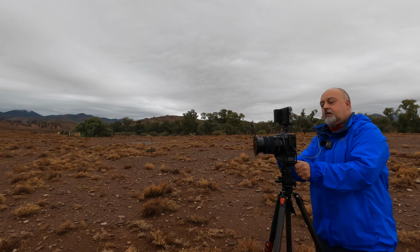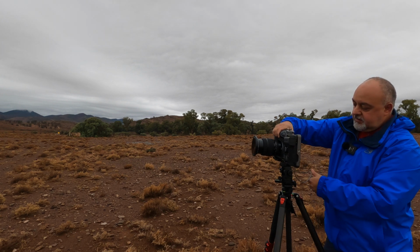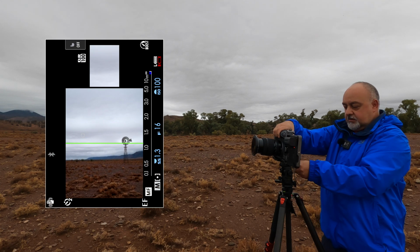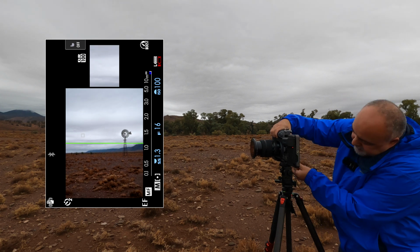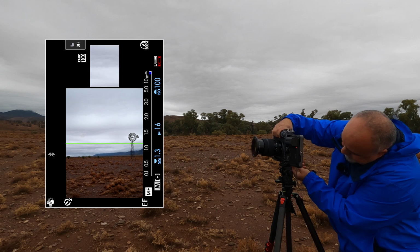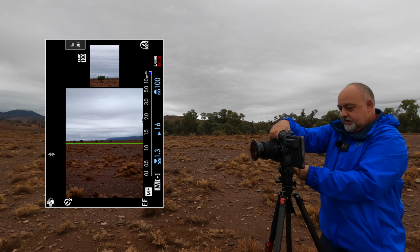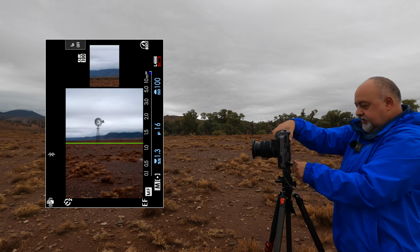And I am going to flip this composition into vertical orientation. Oops, would help if I actually got the camera in. There we go. Camera's locked in. And I'm just panning round.